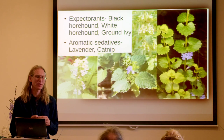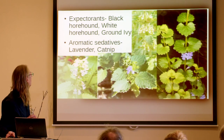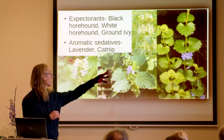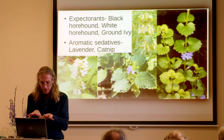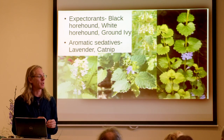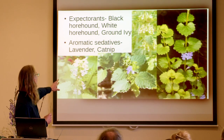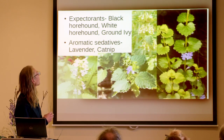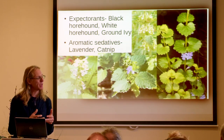Black horehound you sometimes see growing around. Black horehound is the bottom herb in the middle. Ground ivy is the herb on the right there, which is very common. You find that in woodlands, and it sprawls along the ground under hedgerows. And there's the white dead nettle, and at the top there is white horehound. Extremely bitter, actually.